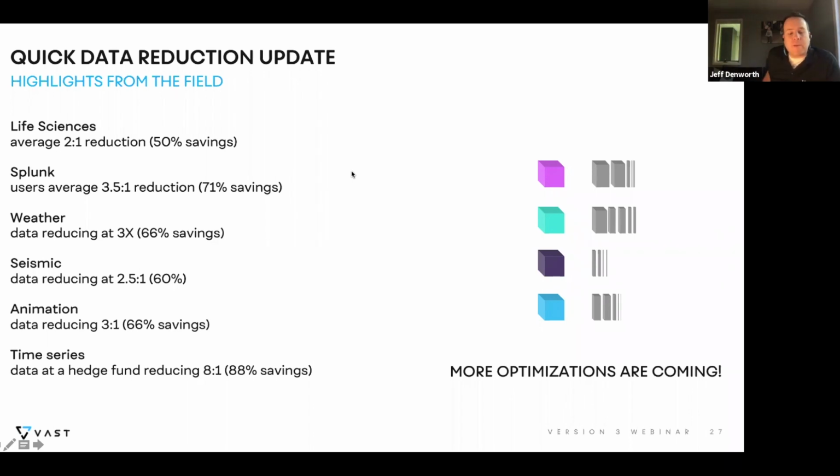And then we have time series databases that we work with in the financial services community. This is, for example, products like KX or KDB Plus. And we've got customers now indicating to us they've seen as much as 8-to-1 data reduction on their data sets. So this is a quick update from what we were seeing in the field. We'll probably talk a little bit more about backups the next time we get together.